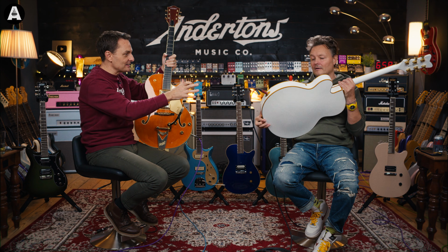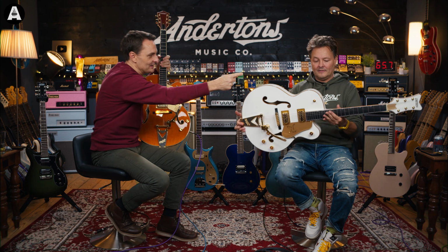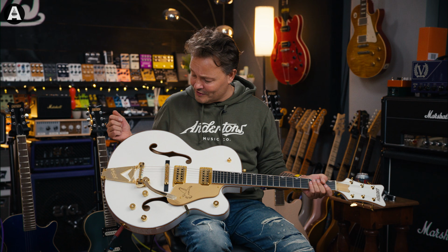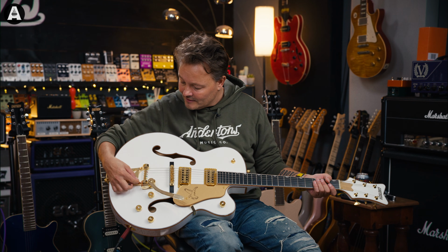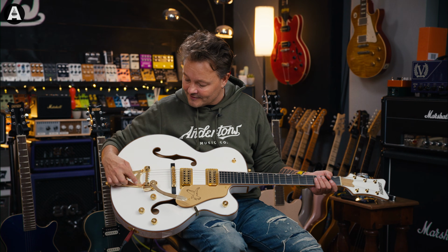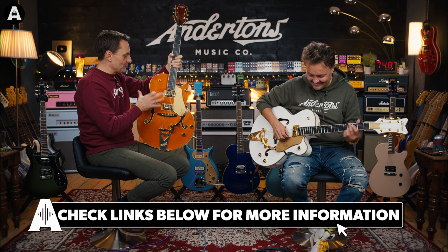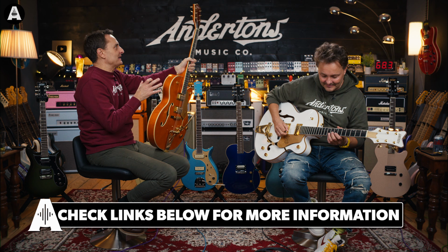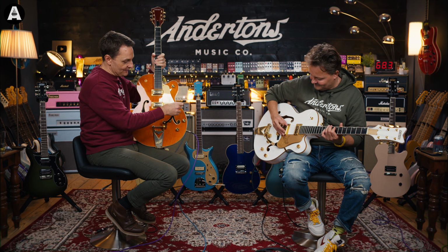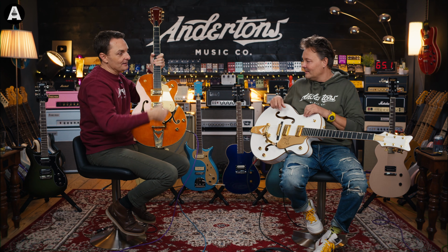So these are the right size now. You've got the 17-inch width on the White Falcon compared to 16-inch, and different scale lengths on each model. These are around the £1,200 mark, a little more expensive than you've probably paid for an Electromatic before. But as I say, it's the proper spec version of these guitars.